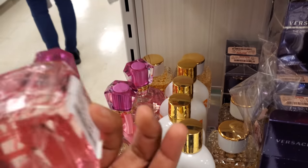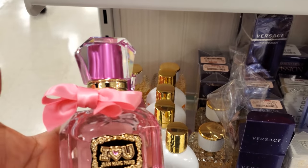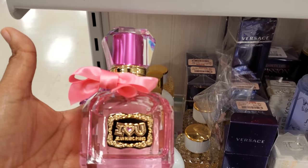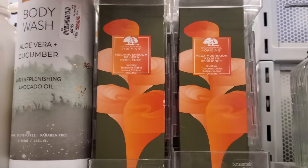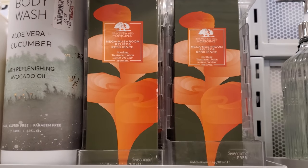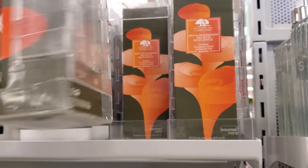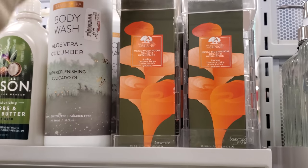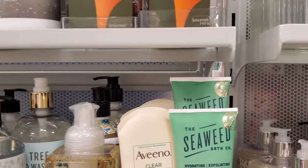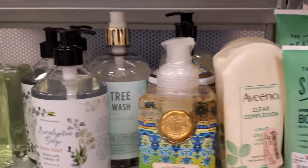And let's see, Juicy Couture, of course, $4.15. Actually, not Juicy Couture, I was wrong. This is Jean-Marc Paris. I'm probably saying that name wrong, so sorry. So by Origins, we have Mega Mushroom Relief Soothing Treatment Lotion. This is a new find today for $25. Origins for $25. Aveeno is here for $5, seaweed body scrub will be $4, and everything here is soap.